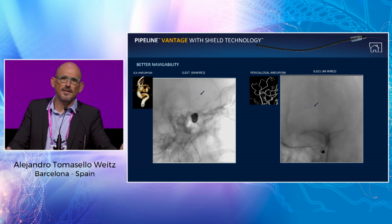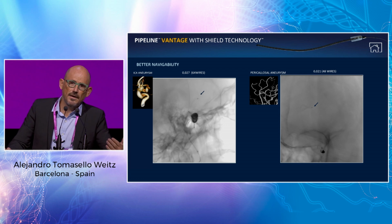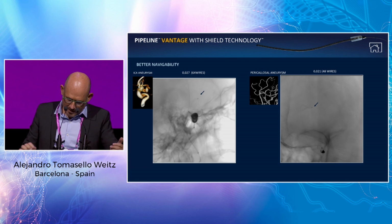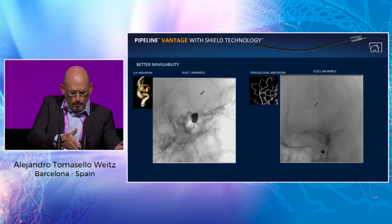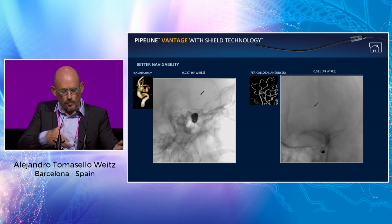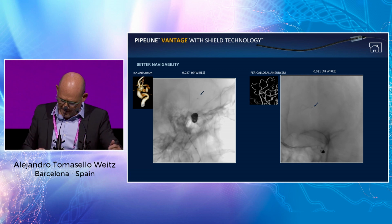Regarding the navigability, I think if you compare with the predicate, the navigability is pretty good. There is less friction, and a good sign of that is that you can see the distal tip of the microcatheter is completely still, with no movement, despite the lot of bends and curves that you have to face during the approach. The device is completely still.